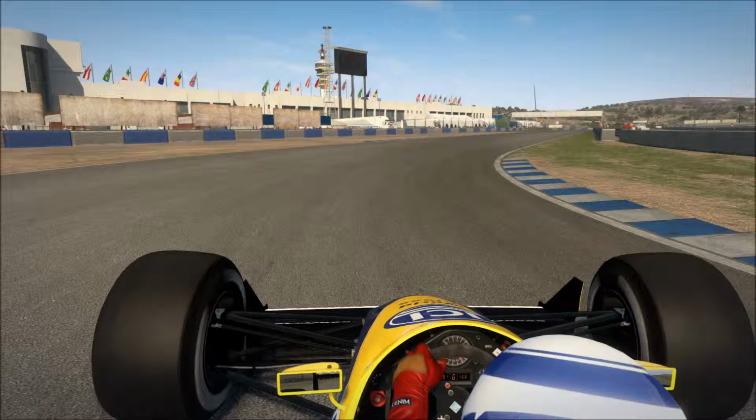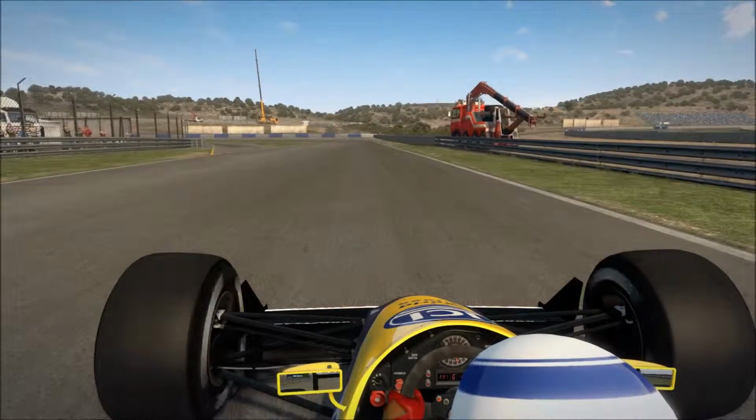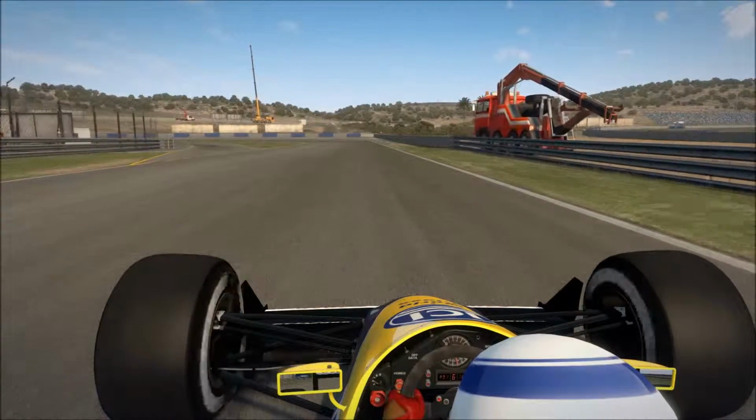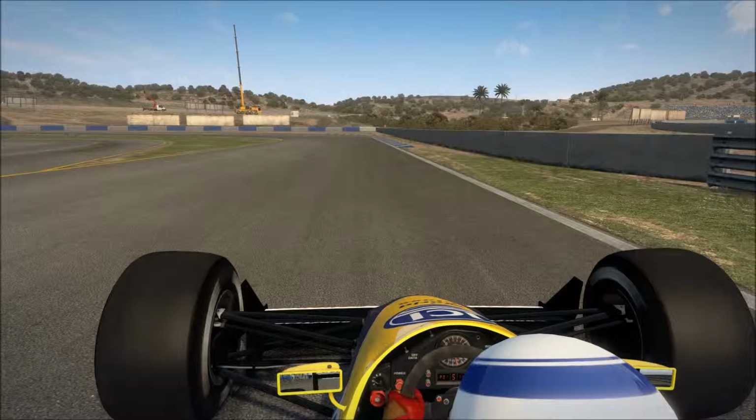So, coming out that corner, as you can see, building up the speed, coming down towards turn 6. The braking zones on the classic tracks are very hard to work out because there is nothing really to tell you where to brake. In this case, I think the best example I can give is that recovery truck there. If we just speed up a bit more, as we can see, when I get to the end of the cab of the recovery truck, I start braking.